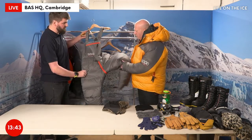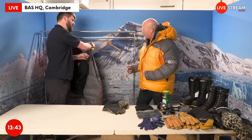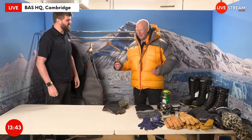Wow, so these are the same sort of material, that really puffy material. Fabulous. I'm not going to put those on as well. Not at the moment. No. I'll be dripping in sweat.